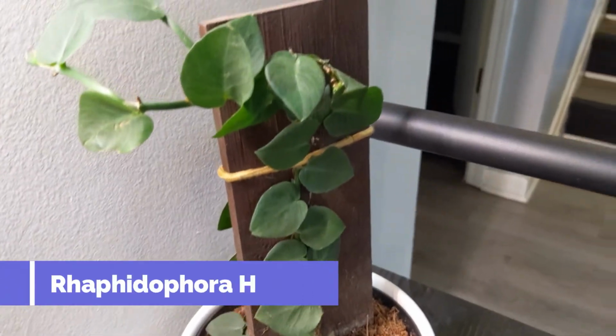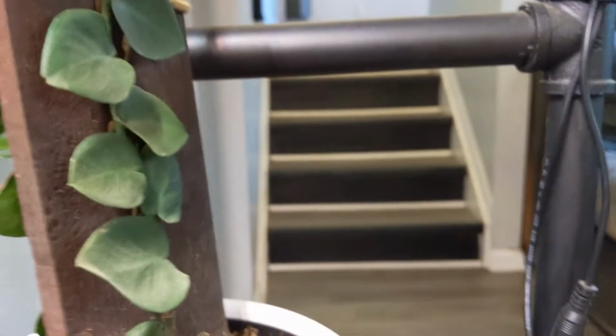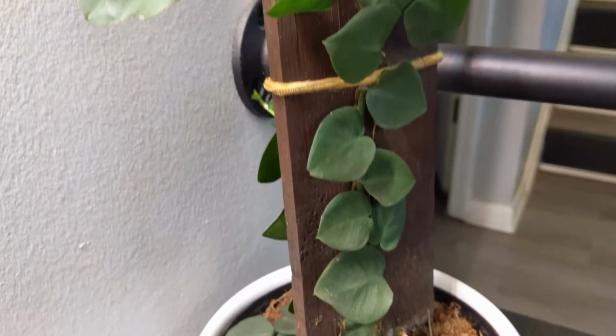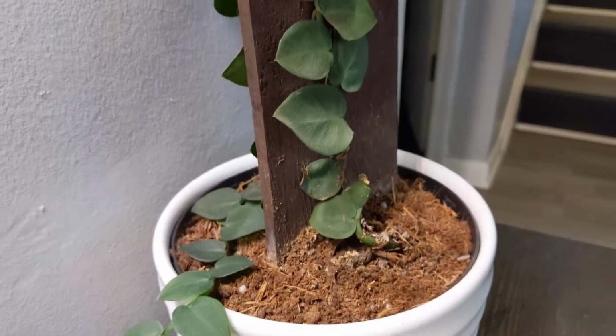And then right here is my Rhaphidophora Hayi. Look how cute. I need to get it back on the plank. And don't judge me for the hair tie too much. It was falling over itself. I need to repot it too. I got this at Lowe's a few months ago, actually. It's doing really freaking good. I bumped into a pot. I keep bumping into the pots.